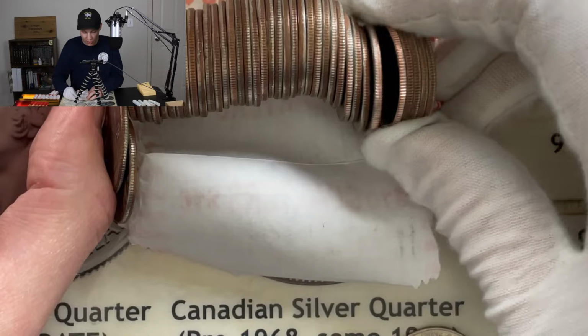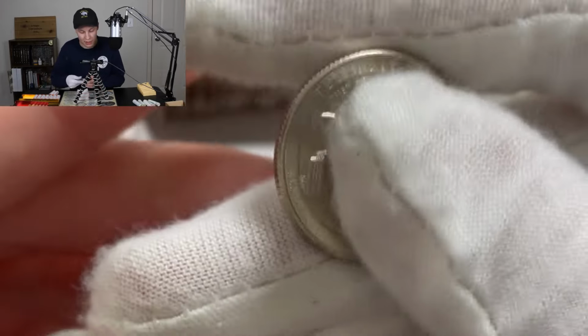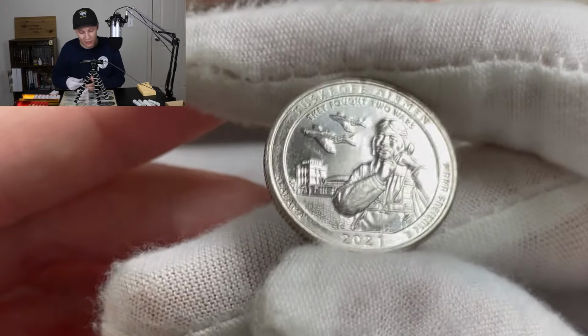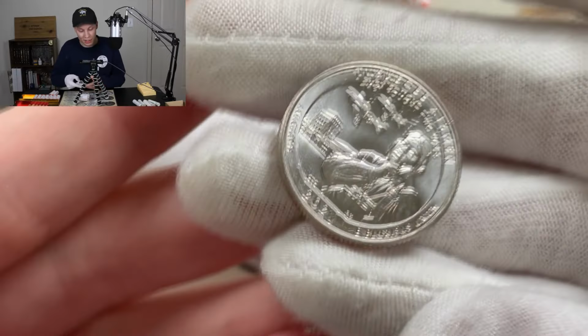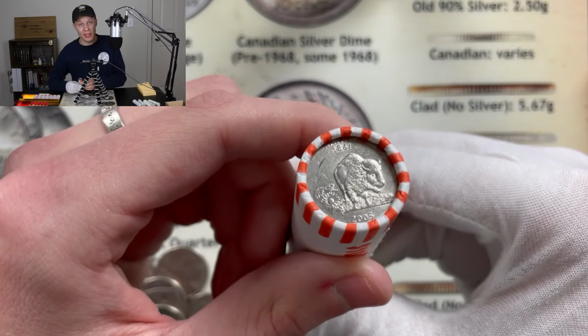I see another nice shiny one here, though. Let's see what this is going to be. Ooh, nice shiny one right there. And that is because it's a 2021 Tuskegee Airmen. Very nice. So that's the other coin that they made in 2021, continuing on with the America the Beautiful series. All right, nothing else notable came out of those coins.